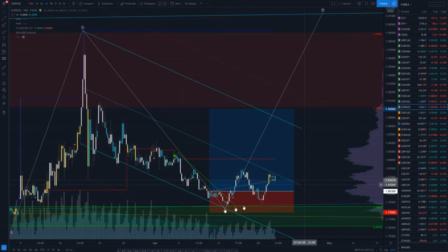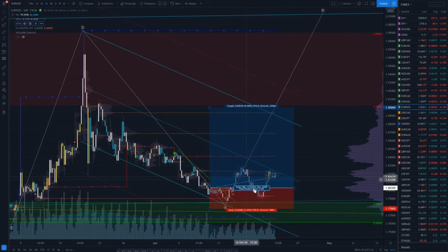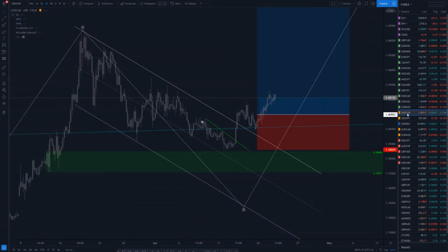Next one is Euro Kiwi. Nothing. We actually entered here on this retracement. Then price is moving up, but I'm not gonna move it yet. I will leave it like it is right now.